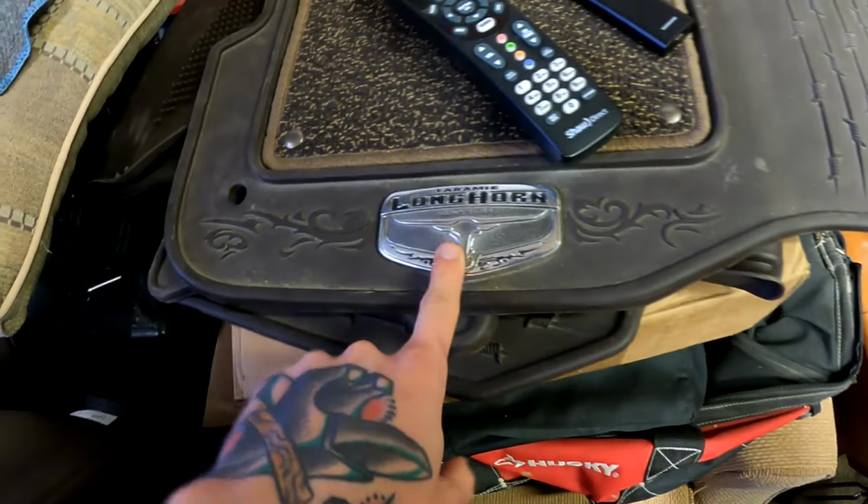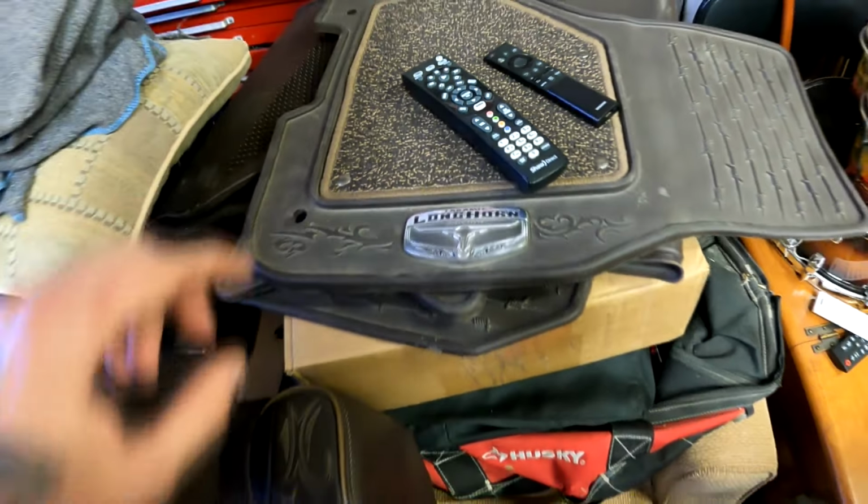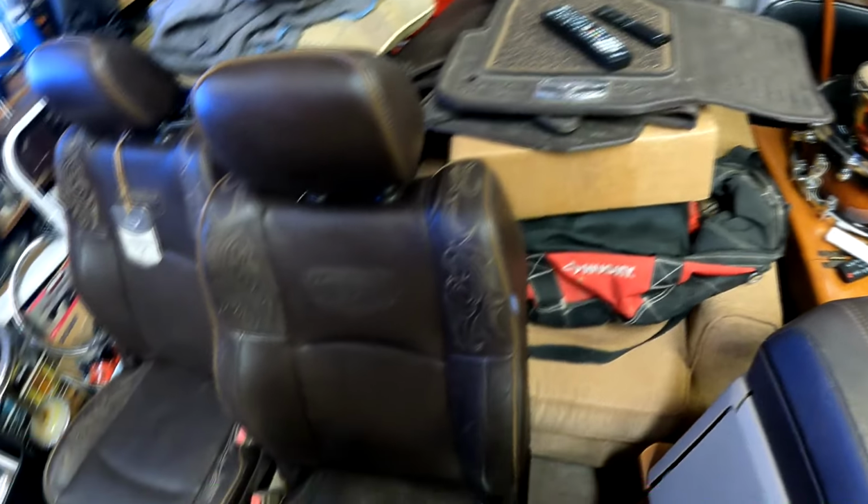We also got the original Laramie Longhorn mats, the full set, and the auto recycler literally just threw those in for me since we made the 6-hour drive to Ottawa and back. Crazy deal. I've been on Marketplace and Kijiji for years looking at truck parts, buying and selling, and I know what these interiors are worth, and I've never ever seen a deal like this come up. That's why I said we're driving to Ottawa in the truck and picking it up right away.